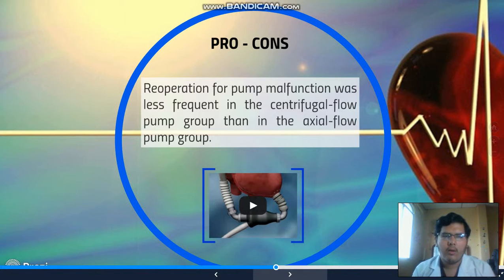Pro. Cons. Reoperation for pump malfunction was less frequent in the centrifugal flow pump group than in the axial flow pump group.